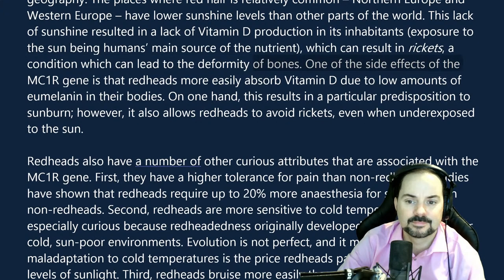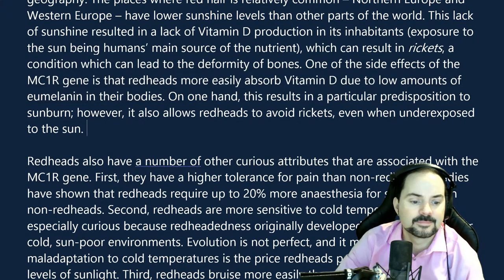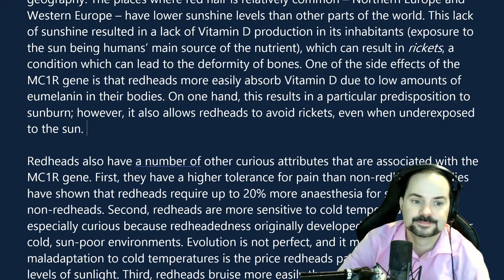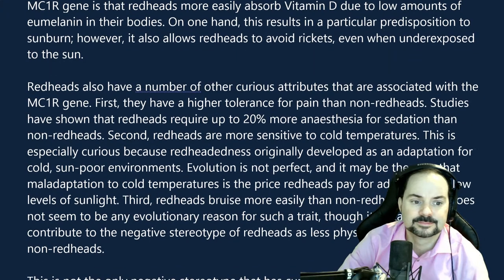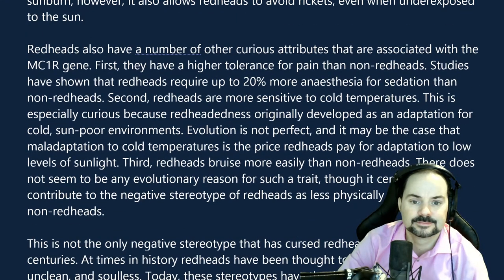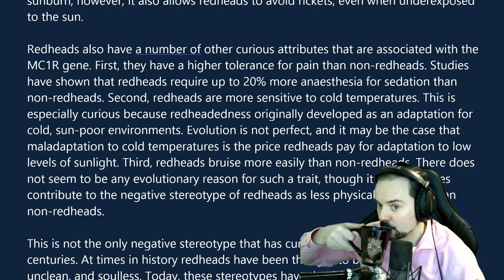One of the side effects of the MC1R gene is that redheads more easily absorb vitamin D due to the low amounts of eumelanin in their bodies. On one hand, this results in a particular predisposition to sunburn. However, it also allows redheads to avoid rickets even when underexposed to the sun. Redheads also have a number of other curious attributes that are associated with the MC1R gene.